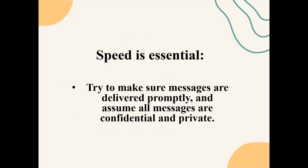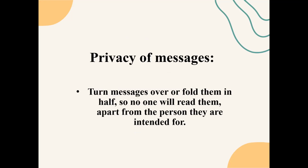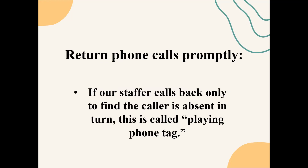So when you leave a message for someone, try to do it quickly and assume that all messages are private. You don't know, but try not to spread it around for whatever reason. Usually it doesn't matter. It's just an office message, but sometimes it could be a little sensitive. So you want to keep it private. In a message, you fold it in half so that not everybody can read it.